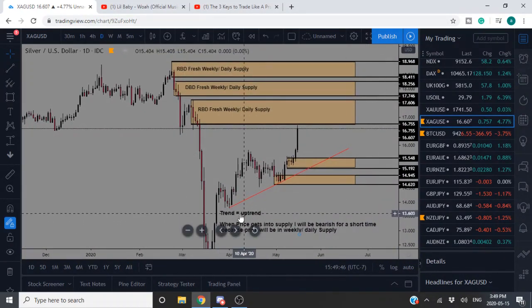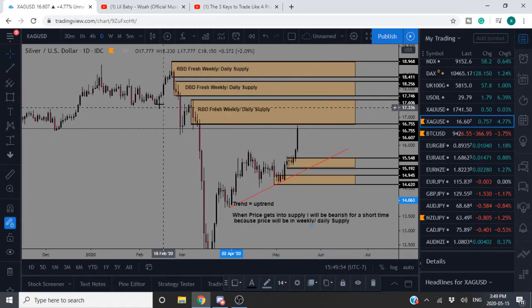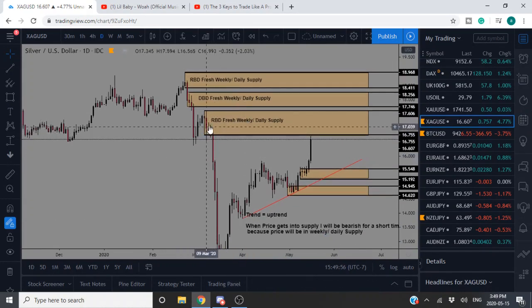The trend currently is up. Then I said when price gets into supply, I will be bearish for the short term because price will be in a weekly and daily supply zone. So if price gets up into this area of supply, I'd be looking for selling opportunities, right? Same thing with up here and same thing up here. This is a weekly supply and this is also weekly supply up here.